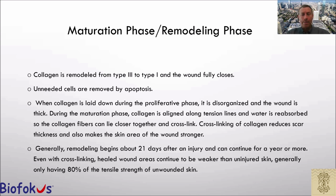Generally, remodeling begins about 21 days after injury and can continue for a year or more. Even with cross-linking, healed wound areas in the skin are weaker than healthy skin. I don't know how it is under the tongue, but there are no major strains under the tongue, so I don't think it has any influence.